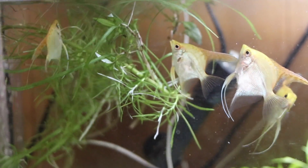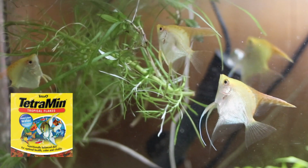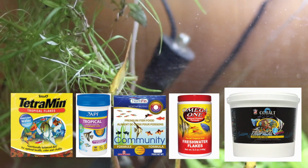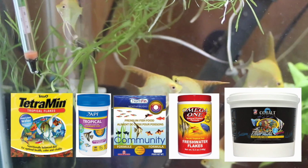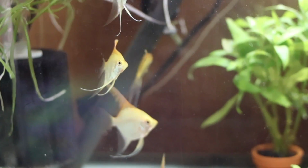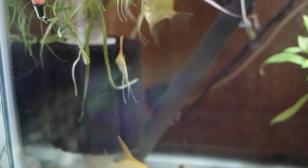One of the coolest things about feeding angels is that they're so popular you'll see them on labels all over fish food. If you see angels on fish food, then you know it is safe to feed your fish. The best thing for your angels is going to be giving them a variety in their diet. Maybe have some frozen brine shrimp, some cobalt cichlid flakes, and some Fluval Bug Bites. That ought to keep them fat and happy.